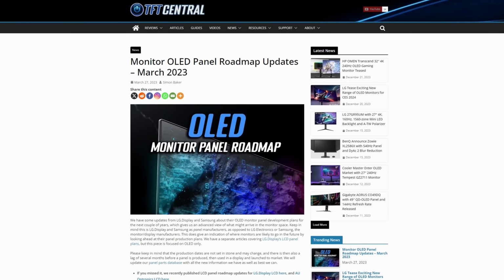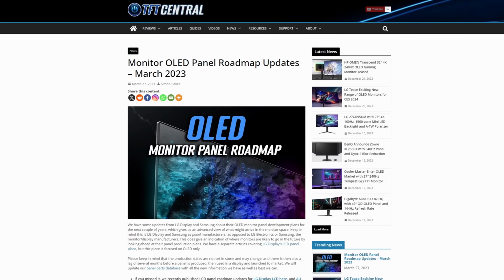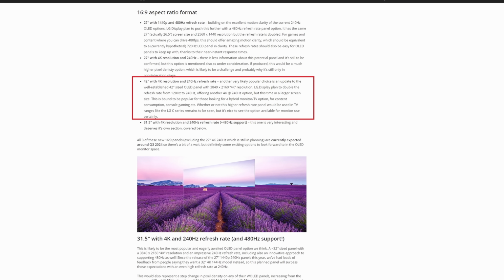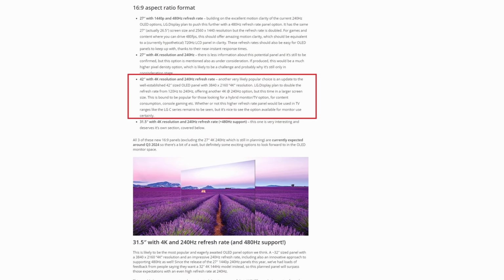Back in our previous updates from March 2023, we had details of a 42-inch panel with a 4K resolution and 240Hz refresh rate available, and that was planned for Q3 2024. But that doesn't appear now in all of the newest updates that we've had, unfortunately. The existing 42-inch 120Hz panel is listed, but there's no sign of that faster 240Hz version now. Perhaps it's been scrapped or pushed back in favour of focusing on the smaller monitor size panels.